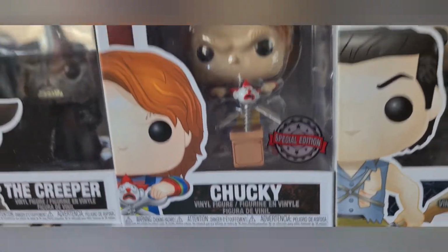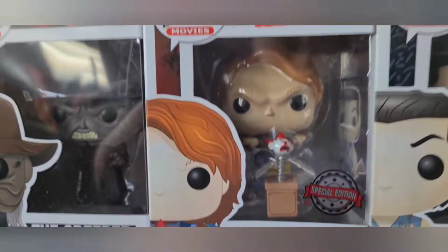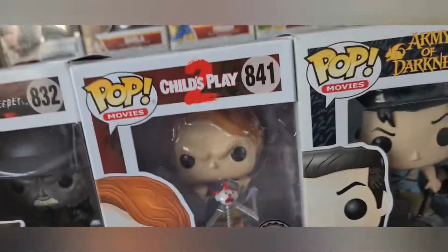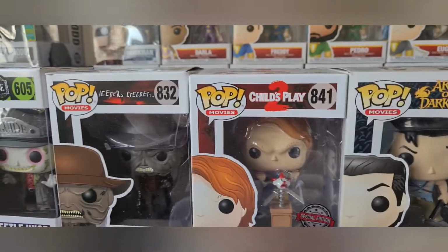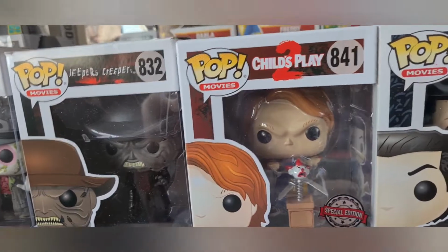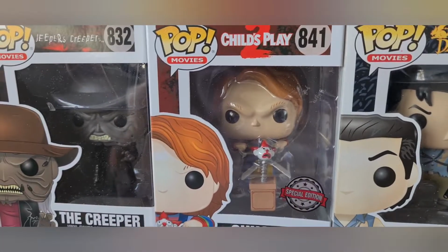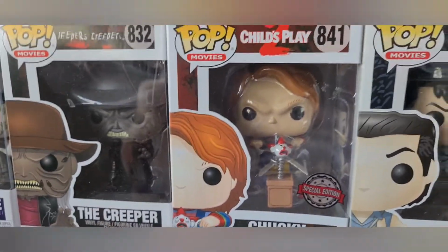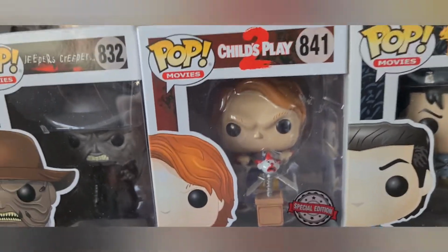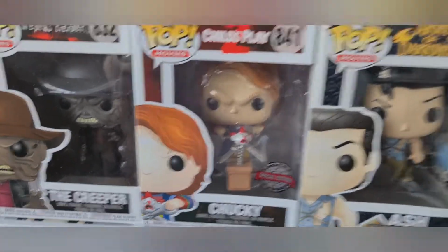But this is Chucky from Child's Play 2 poster, where he's chopping off the Jack in a box. This is a special edition. I absolutely love this pop. Again, I plan to get a few more Chuckies. There is a new set coming out very soon, and I plan to get the majority of those in that new set. So yeah, I really love this pop.